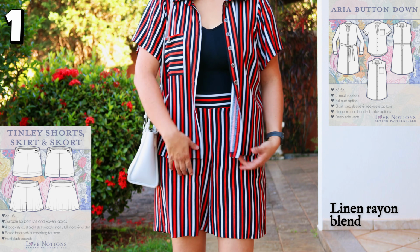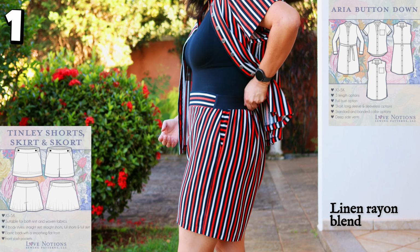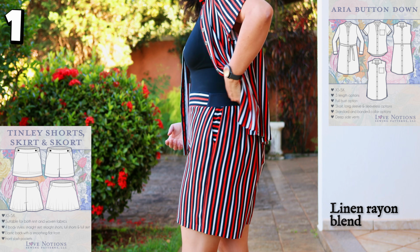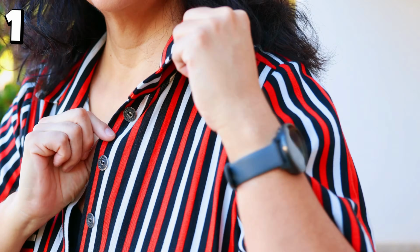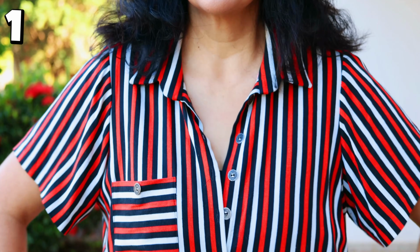The shorts are nice with a flat front, elasticated back, there's slash pockets, and I put a knit on the back instead of our fabric waistband with elastic. I did the stitching of the undercollar by hand. There's barely any top stitching on this shirt. I did the hems by hand, and there's just one patch pocket.